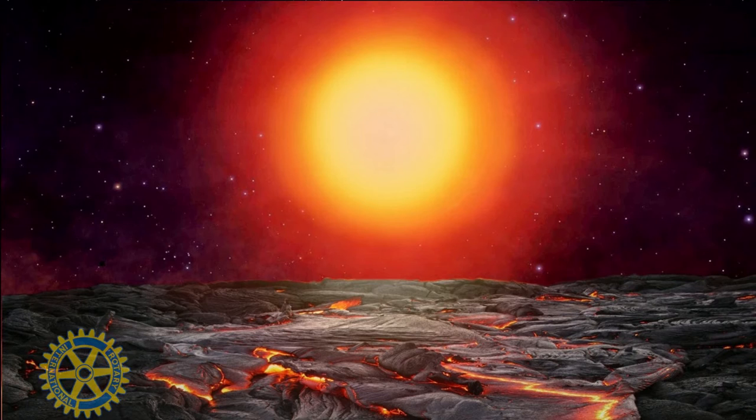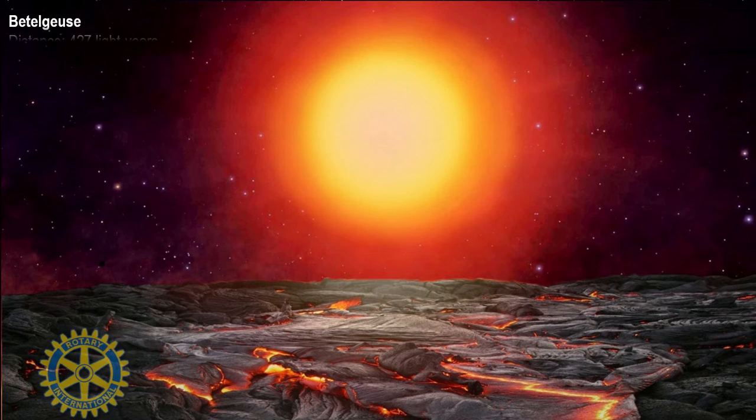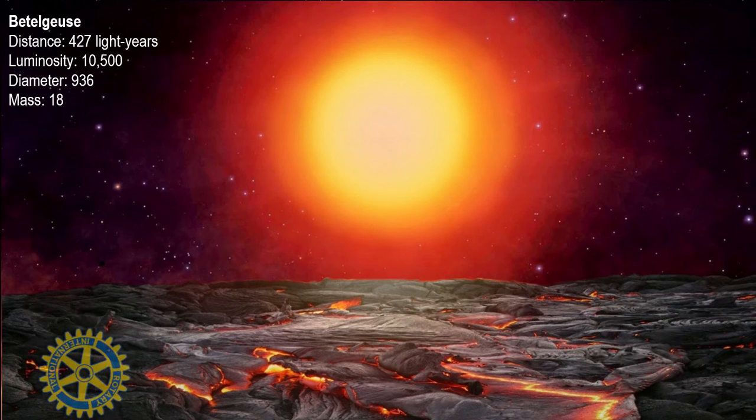All right? And even poor old Pluto out there, if it was the world out there, it would melt. If Pluto's made of ice completely, it would simply evaporate, right, from this gigantic star that it's orbiting. Right, to give you some information on it, the total energy coming from Betelgeuse is 10,500 times that of the Sun. Right? And it's got a diameter of just under 1,000 times that of the Sun, 936. So this is what we call a red supergiant.